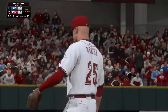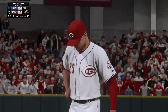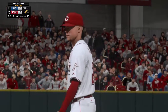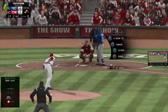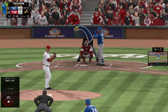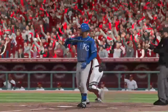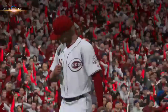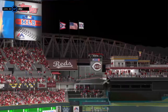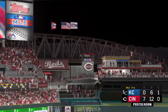Oh, looked like he was towing an anchor there. 1-2. Now with 2 strikes, boy, if he could come up with back-to-back punch-outs, wouldn't that be something? The 1-2 pitch. Swung on and missed, and that's the final out of the inning. Back-to-back strikeouts keep him out of danger. Back with more from Game 1 after this.